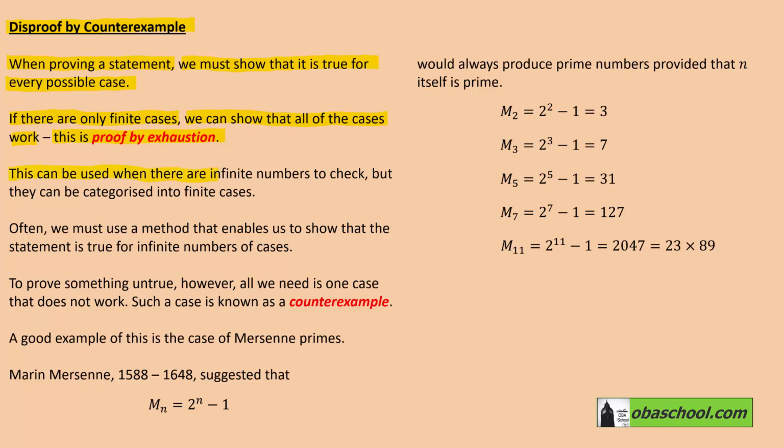This can be used when there are infinite numbers to check, but they can be categorized into finite cases. Often, we must use a method that enables us to show that the statement is true for infinite numbers of cases. To prove something untrue, however, all we need is one case that does not work. Such a case is known as a counterexample.